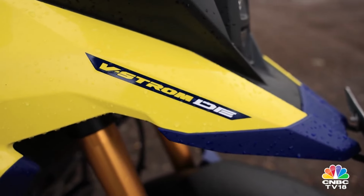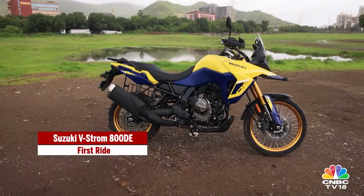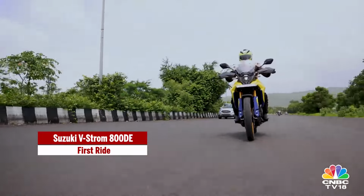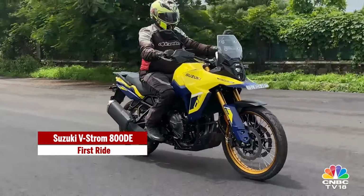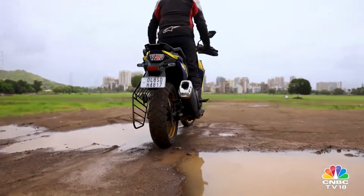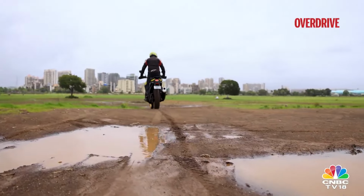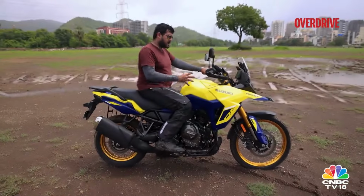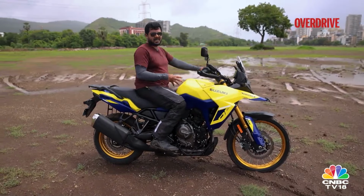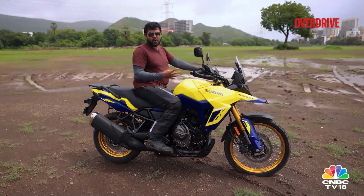Overall, the V-Strom 800DE is a lovely machine that's built to take on all kinds of riding scenarios. It's just that when you're on the road, you'll find that it disguises its weight rather well and feels effortless to ride. When you're off the beaten path though, there will be times when it will require you to put some muscle into it. Now, on its own, the Suzuki V-Strom 800DE is a very well put together motorcycle, considering that it is a lot more off-road biased.